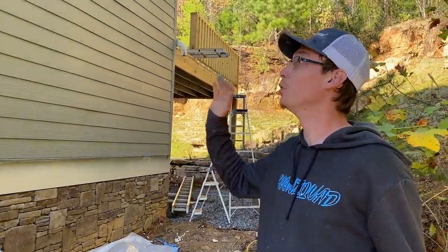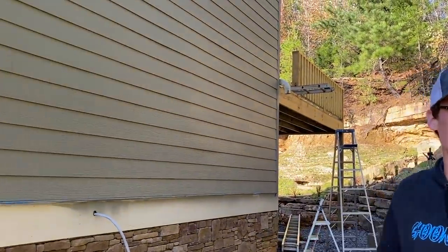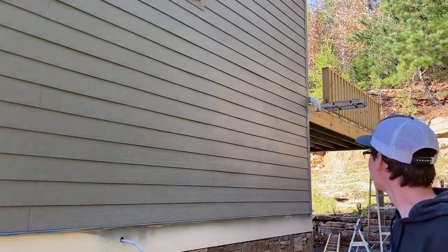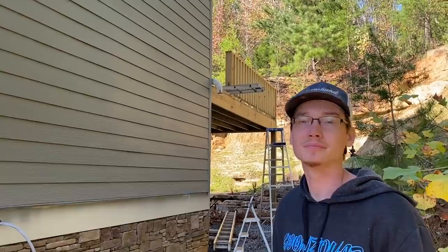I believe we're just gonna do one coat because it covered so well and it just looks so good and even throughout. Look at that, dude. And it is almost dry. There is still a little bit of wet patchy spots over there because that's the last area where you painted.